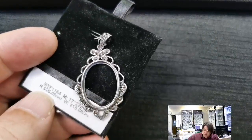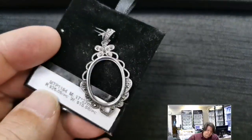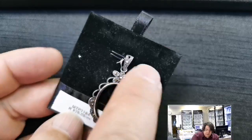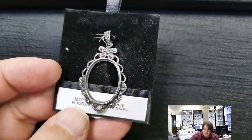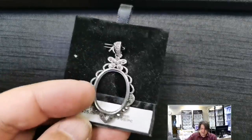Again, it's got to be an oval cab to glue into that little bezel, right? Little scroll work with that milgrain texture here, and this faux marcasite up at the top, in the bail, and down at the bottom. Very antique-looking, very classic, almost Victorian. All you Bridgerton fans out there.